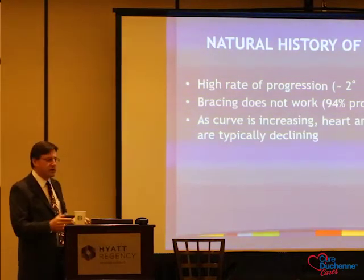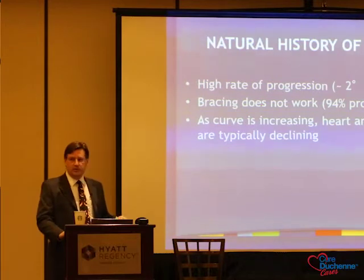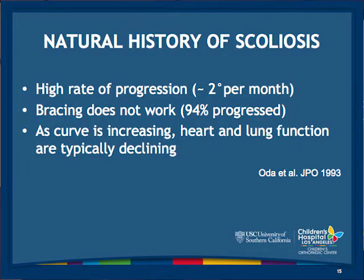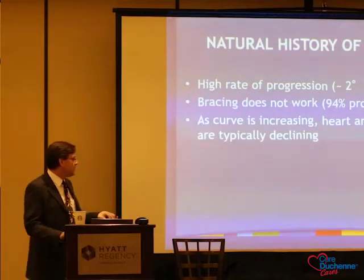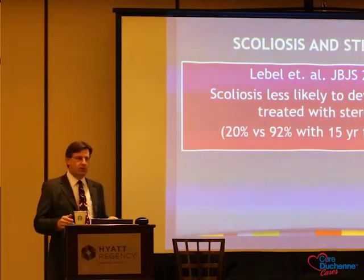It's also important to remember, and Dr. Ramos-Platt touched on this, that as a child is getting older and the curve is getting bigger, there can be negative implications for their heart and their lungs. And so that's another reason that if we're thinking of surgery, we do something earlier than later, and we'll talk about that. So this article a few years ago showed that in people treated with steroids, there was a marked diminution in the rate of progression of scoliosis. So if you don't get steroids, the vast majority of kids will have progression. And those who did have steroids, it really slows it down. That's another reason to talk to your physician about steroids and see if your child can tolerate them.